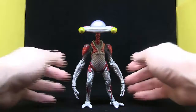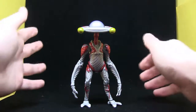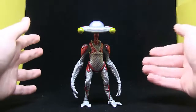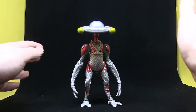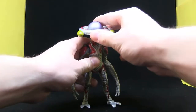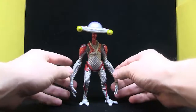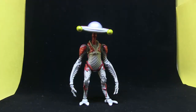But as far as the figure itself goes, it's decent. I don't really have any complaints. The articulation is good. The paintwork is pretty spot on. I don't have any leakage anywhere, and I love how the head's on a ball joint, which is nice, so you can get some really cool dynamic poses from this, but the design is just not working for me.